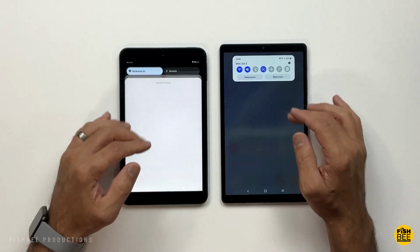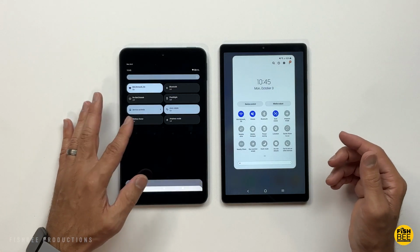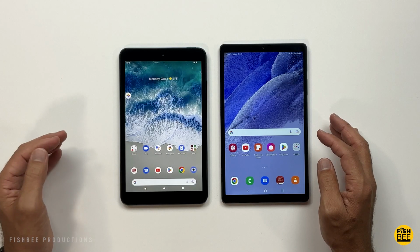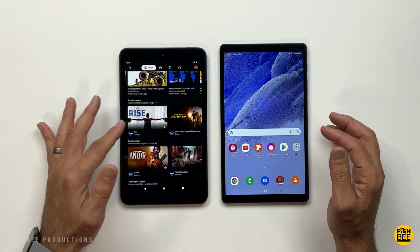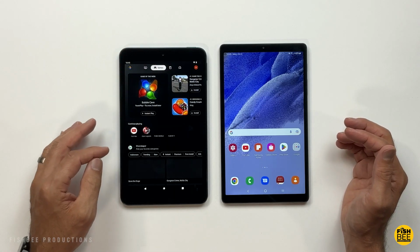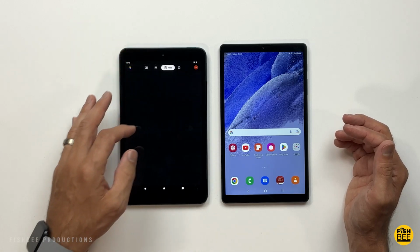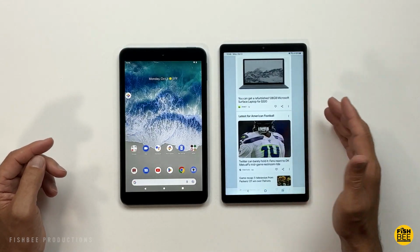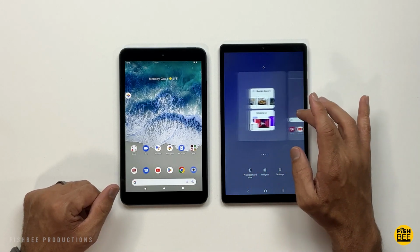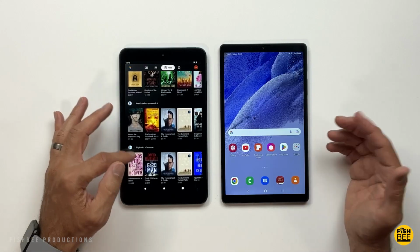As far as software goes, both tablets are on Android 12. The A7 Lite originally came with Android 11, but it's been updated. The Nokia T10 is going to look a little closer to stock Android, especially when you look in the notification shade area. You're also going to get Google Entertainment Space left of the home screen on the Nokia T10, Google Discover or Samsung Free with the Tab A7 Lite. Sort of personal preference on which software you like better, but I feel both do a nice job of giving you good features for the price.